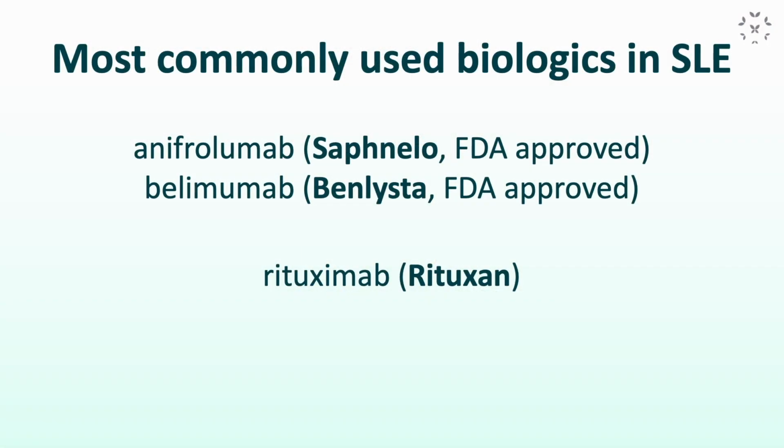So the most commonly used biologics in systemic lupus patients, and we're coming to the end of this talk, are Saphnelo and Benlysta. They're the only two FDA-approved drugs to treat lupus patients. But in some patients, they don't always work. So sometimes we use the medication called rituximab or Rituxan. And also most recently, we've been using a drug called obinutuzumab, also called Gazyva.